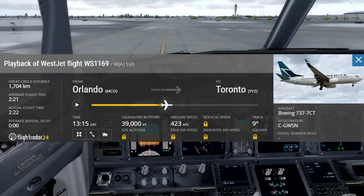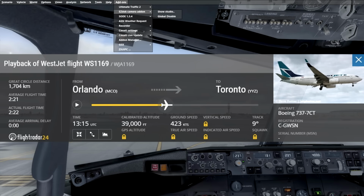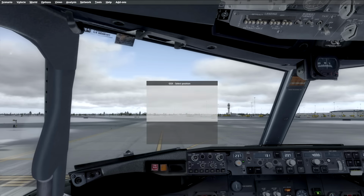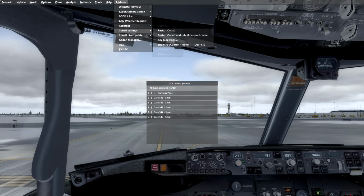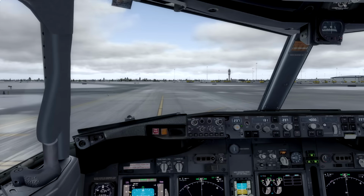Okay. APU bleed can come on. And we will ask GSX to take us to our gate. Okay, so the gate we want hasn't shown up on there at all. But we'll get rid of that then, and we'll find our own way there. Never mind. Auto brake, come on.